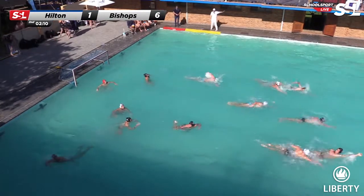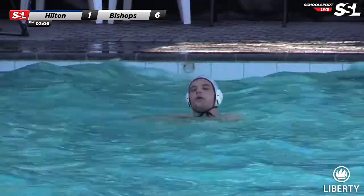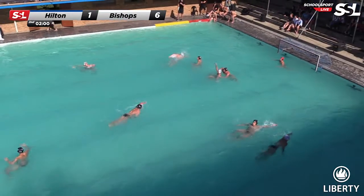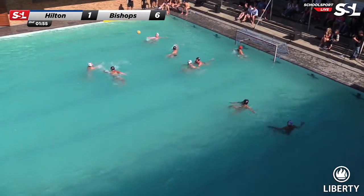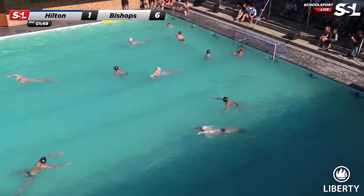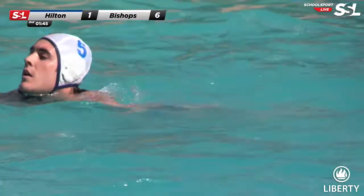Good defense yet again from James Smith as Bishops regain possession. Seems to be something of a counter here, 4-on-3 if he can get up the pool. Brandon Burke now with a bit of space. Down to Aiden Neal. And he powers it in from the left wing. Brilliant low finish there. That's just raw power from Aiden Neal.